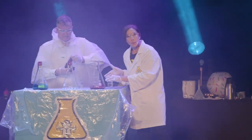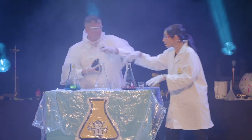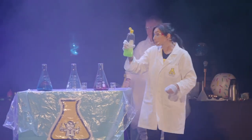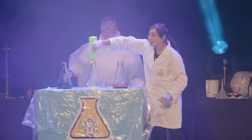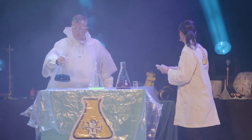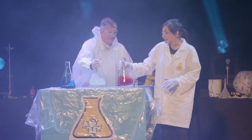And so this could be a really boring experiment because I'm like, ta-da, oxygen. And you're like, I can't see it. So to make sure you can see it, we're going to trap the oxygen in some bubbles. So we're going to put some dishwashing liquid into our hydrogen peroxide. And that way, hopefully, if we make any oxygen, you'll be able to see it as bubbles. Okay, so we're going to mix those up. Hydrogen peroxide, catalyst, dishwashing liquid.